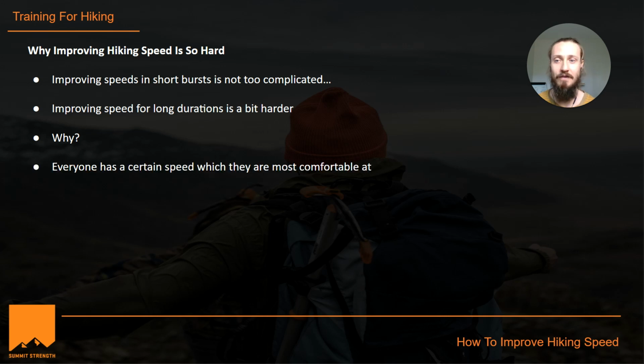Now, this is for a couple of different reasons. Ultimately, every hiker out there and every person out there has a certain walking speed at which they are most comfortable, a certain speed that they'll just naturally go to if they're left to their own devices. And this is walking, this is hiking, whatever it may be. I'll have a certain natural speed that I'll go out and do. My wife will have a certain natural speed she'll go out and do. You listening will have a certain natural speed. If not thinking about it, your body will just default to what it's most comfortable at.